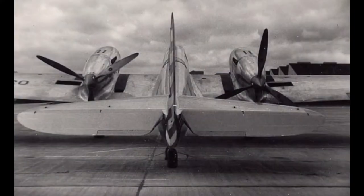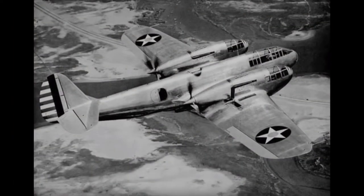The US Army ordered 13 of these curious bomber destroyers for evaluation purposes in 1940, but withdrew them from service within 2 years after the design's many shortcomings became evident. With a top speed of only 275 miles per hour or 450 kilometers per hour, this aircraft was far too slow to catch most bombers of the day. Also, its pusher-style engine made for unstable handling and risky bailouts. All models were eventually broken up for scrap.